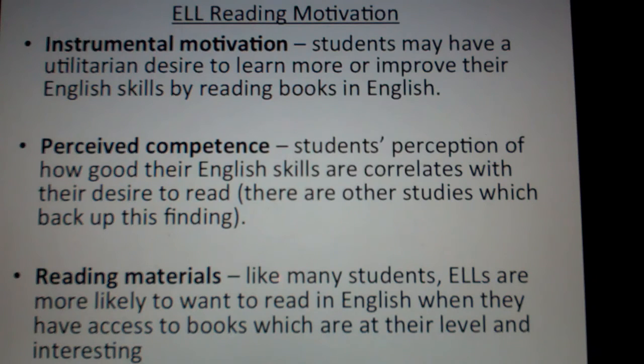So, lots of interesting ideas here to really think more deeply about English language learners and why they would or would not be motivated to read in English.